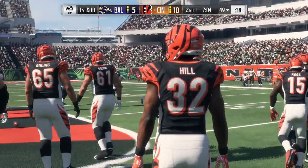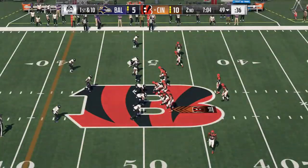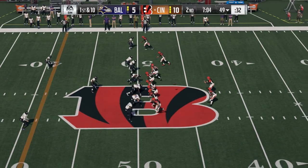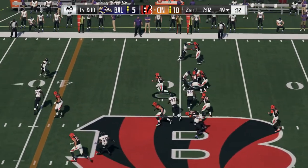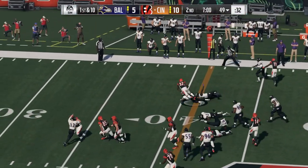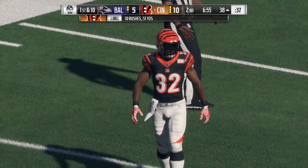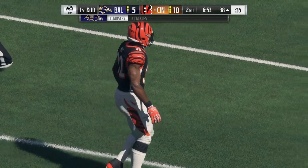Looks like the defense in press coverage here. Now a 10th carry for Hill. And he's brought down. Another nice gain, 13 yards that time, and another first down.